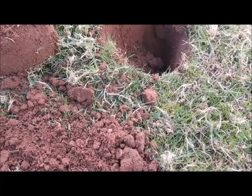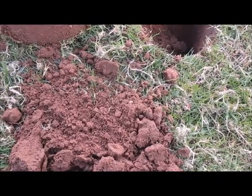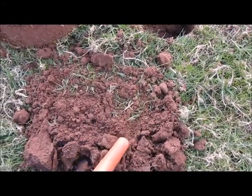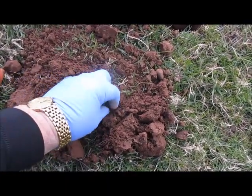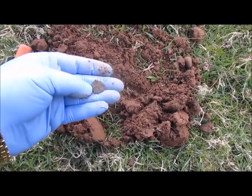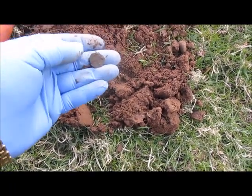And anyway, we've got a signal here, quite a solid signal. It was a 65 though, so expecting probably a shotty or a button, who knows. Yep. Oh, I don't know. Do you know what? That is not a shotty and it's not a button. That is a Roman coin.